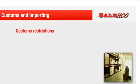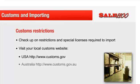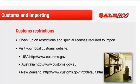Before you order your product, don't forget to check up on restrictions and special licenses required. Some countries have very specific regulations about prohibited or restricted goods. While many countries prohibit items you might expect, drugs, chemicals, etc., some restrictions can take you by surprise. For example, you can't import shoes to Italy or cultural and heritage goods to Australia.